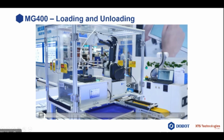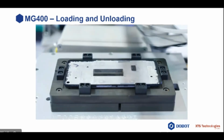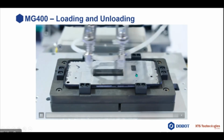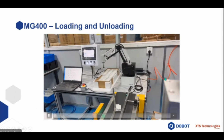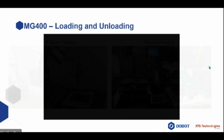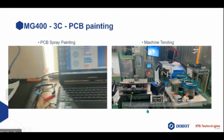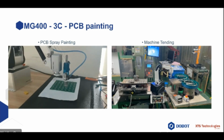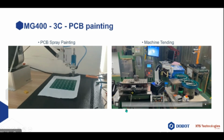Then you can use it for loading and unloading. This is applicable for the 3C industry. Then another one over here, loading and unloading. We can load it on the conveyor for small parts using this MG400. As you can see, the footprint over here is very small. A simple table is sufficient enough. Okay, and we can use it for PCB spray painting. And machine bending, which is loading and unloading as well, from this small bowl feeder.